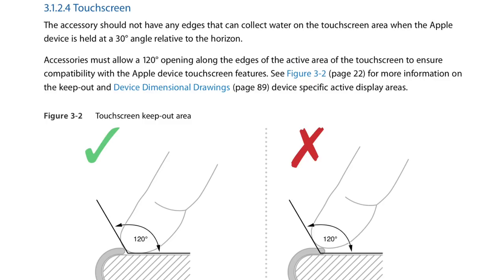The first one was kind of odd. Apple says the accessory should not have any edges that can collect water on the touchscreen when the Apple device is held at a 30 degree angle relative to the horizon. Now, my interpretation of that guideline is that at 30 degrees, if you were to pour droplets of water, they don't want the water to pool.